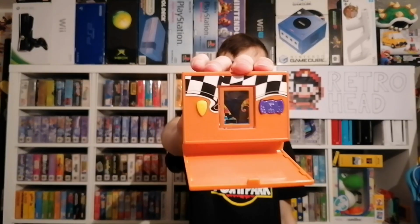I have no idea if you can see that, but it does work. It's a Crash racing game as well, and I love racing games, so I was well pleased with this, and it actually plays really well. I think this is a really cool little thing, and for a McDonald's toy, you don't get anything this cool nowadays, do you?